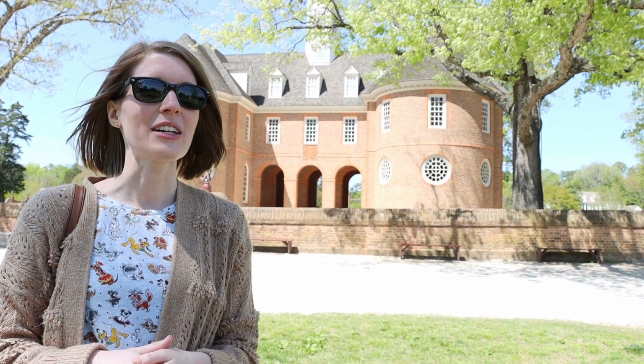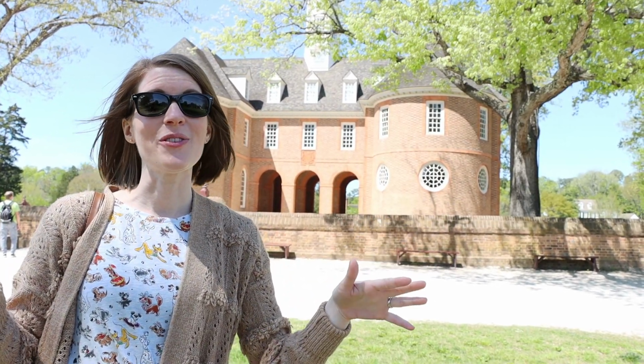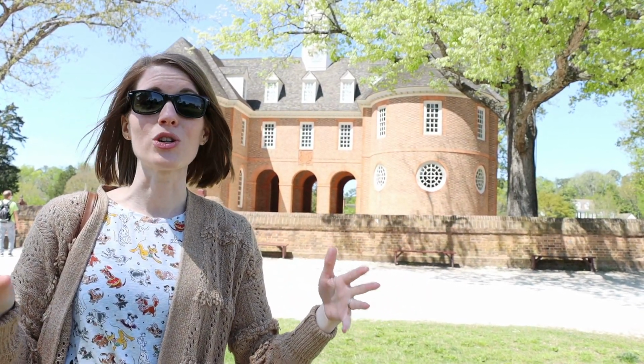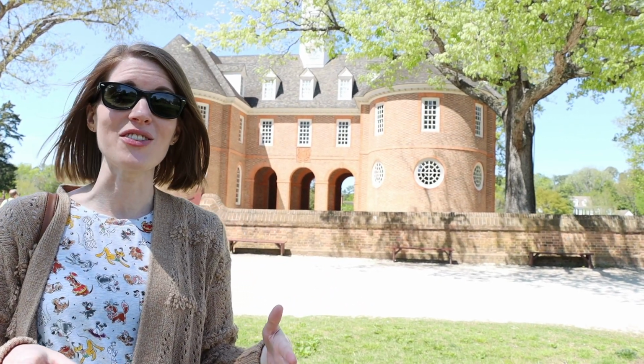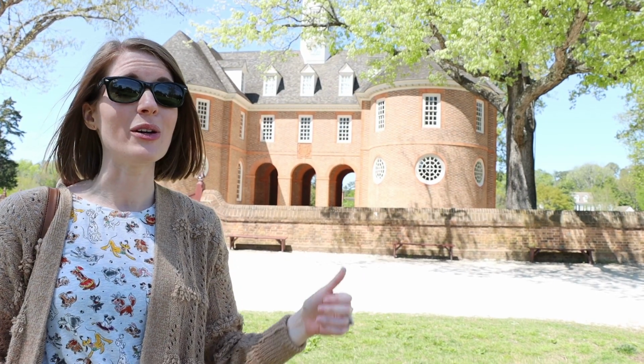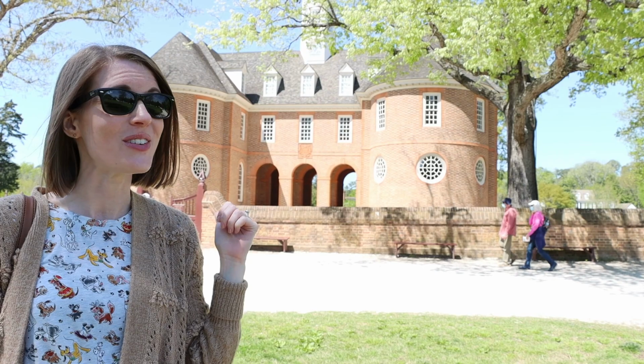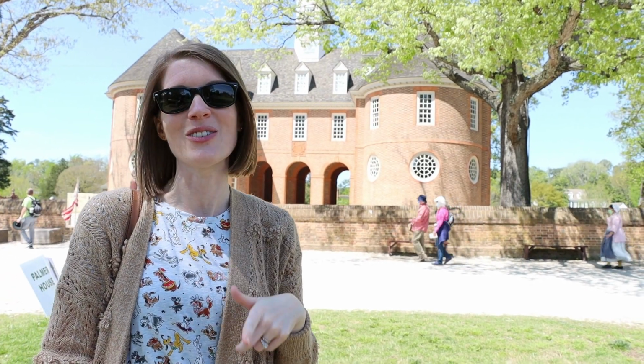You can watch it if you have Netflix. But actually, all through here in Colonial Williamsburg was where they filmed Turn. It was a show all about George Washington's spies during the Revolutionary War. And so they filmed all throughout Colonial Williamsburg. And this building was actually filmed quite a lot for that show. So it might look familiar to you if you were also a fan of Turn.